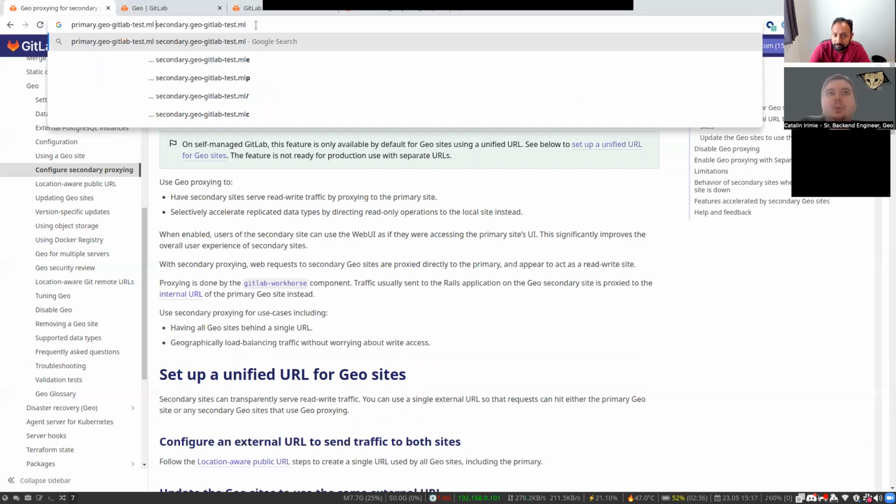Yeah, at the moment, if you have unified URLs, the only way to force to a specific secondary would be at the DNS level. Let's say, use a location aware DNS that could route specific IPs or specific locations to a secondary that you want. Gotcha. Or you could just override it yourself manually if you don't have access to the DNS settings, for example, in etc host or something, just to point it to the IP of a secondary directly. Gotcha.